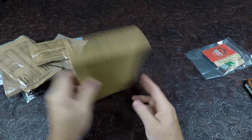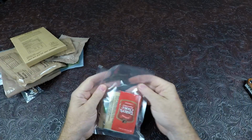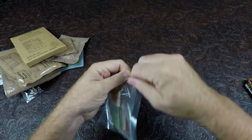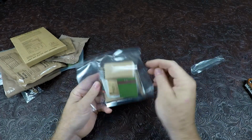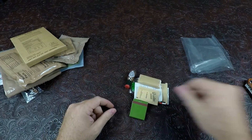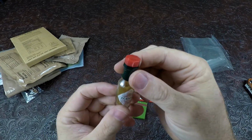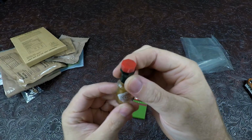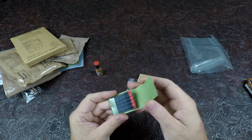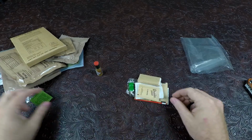We have a date of 1248 on top. We have the accessory pack, packed in pretty thick packaging. We have a tear notch. We do have a tear notch. Got some Tabasco. It's pretty clear looking, but it's all in there. Standard issue old school matches.